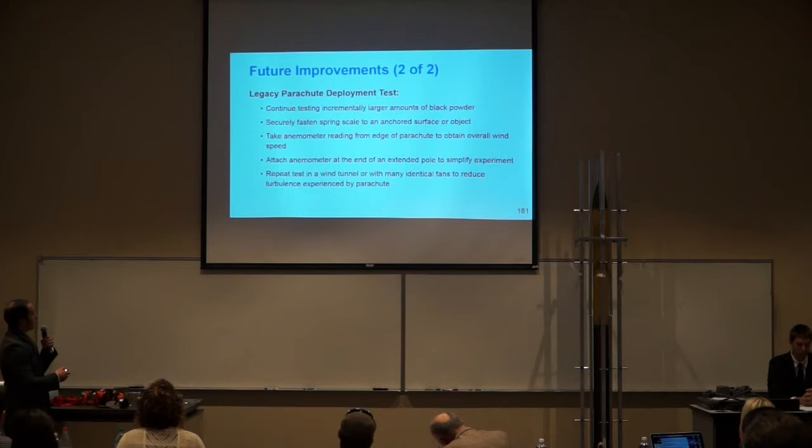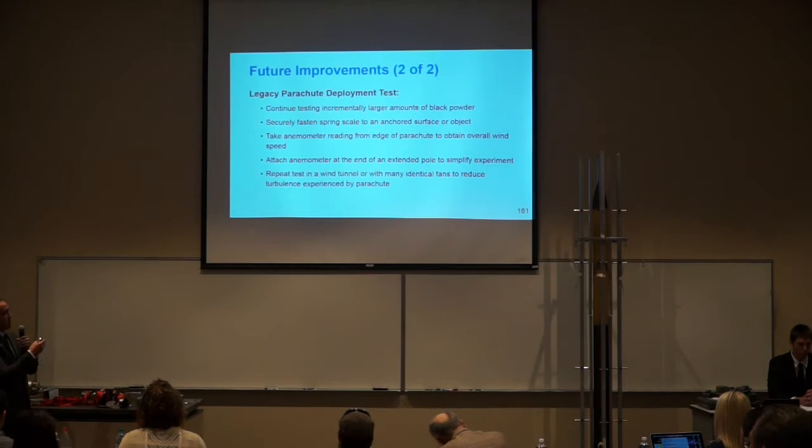We'd like to take an anemometer reading from the edge of the parachute to obtain overall wind speed. We'd like to attach the anemometer at the end of the same pole to simplify the experiment and neglect the need of using a scissor lift. And lastly, repeat the test in a wind tunnel or with many identical fans to reduce turbulence experienced by the parachute, as it is obvious that there's a lot of turbulence seen with using 3 separate fans.